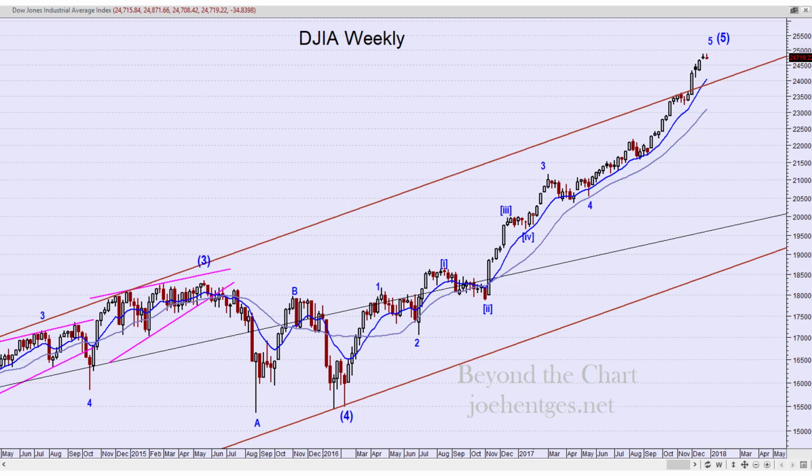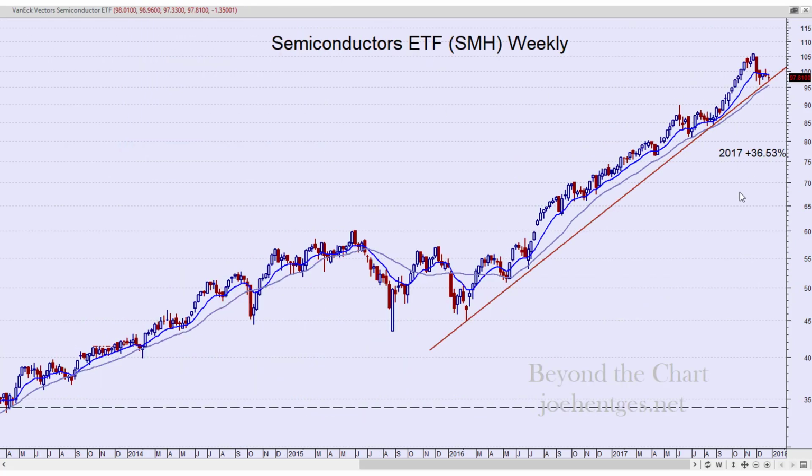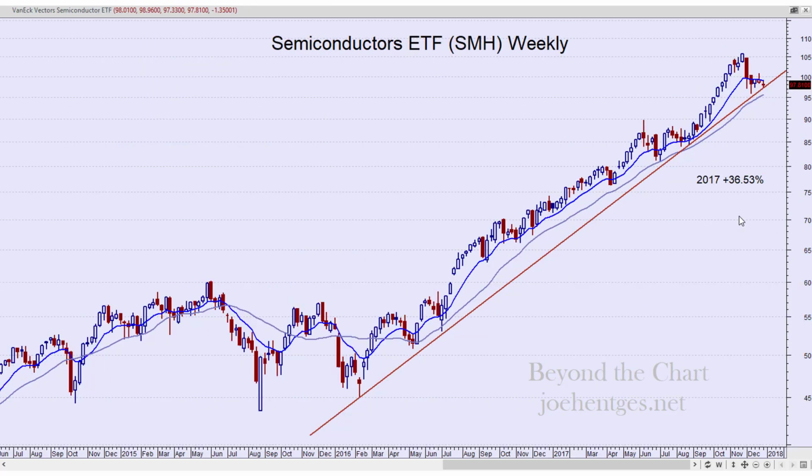Let's take a look at semiconductors. Now, the semiconductors, this was the biggest percentage gainer for the year of the S&P industry sectors that I look at. And it was up 36.53%. So it held that, even though it sold off some here over the last several weeks.